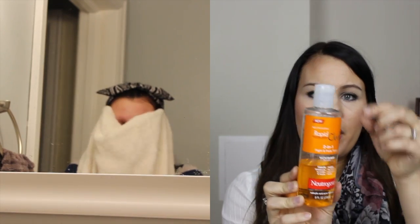After I've cleansed my face and dabbed it dry, I like to go in with a toner, and I've repurchased this several times. I've tried other toners and nothing seems to help. This is the Rapid Clear Neutrogena 2-in-1 Fade and Fight Toner. It says that it fights breakouts in under 8 hours and fades the look of post-acne marks.